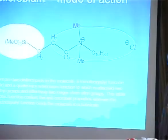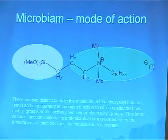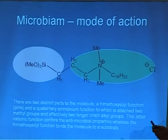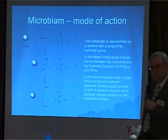The important thing is it's in two bits. This molecule has two moieties. The quaternary moiety that I've been talking about for the last few minutes, but also this bit, this trimethoxysilyl group. This is the difference. This is the reason why Microbiome is unique, and it's the power of the Microbiome. Not to kill, but to bind to a surface. It's this group that links the quaternary onto any surface. And what I've done is I've represented a general surface, any substrate.